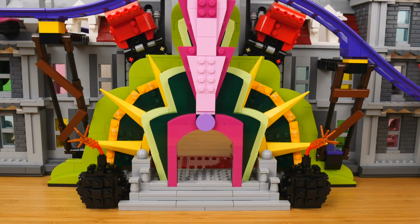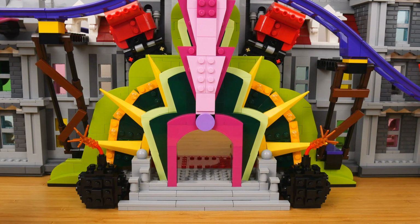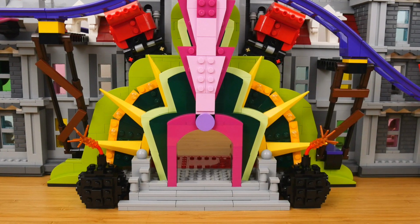Starting at the very front of the house, Joker has completely taken over Wayne Manor. There's not even a semblance of the Wayne Manor doors left. Instead, you just have this huge bomb style entrance. And I love this area. The lime green stands out so much from the gray of the manor behind it. And I really like the spring yellowish green, dark green, and then the magenta and pink color scheme here. It just looks really good.